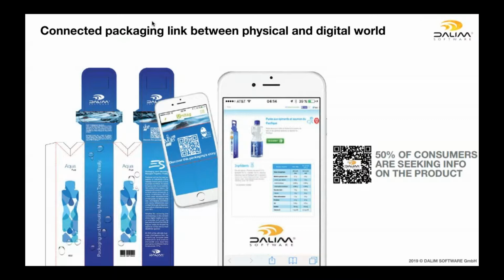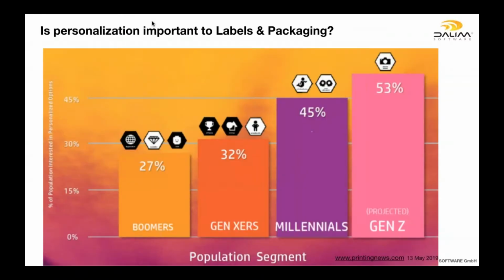More recently, for example, Danone, the food industry group, has been providing very specific QR codes under the label of their yogurt pot to identify when the consumer is eating the yogurt, at what time, and which kind of products they are consuming.